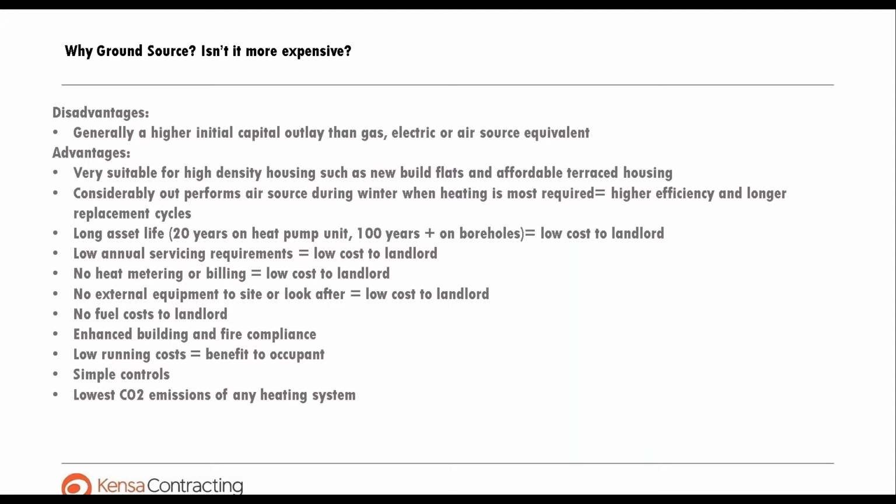Annual servicing requirements are low as well. No metering and billing, as I've said before. There's no external equipment to look out for, so there's no energy centre. There's no boiler to fuel, so very low cost to the landlord. Enhanced building and fire compliance. Low running costs to the residents, very simple controls, and the lowest CO2 emissions of any heating system out there. So that's why people are installing ground source.